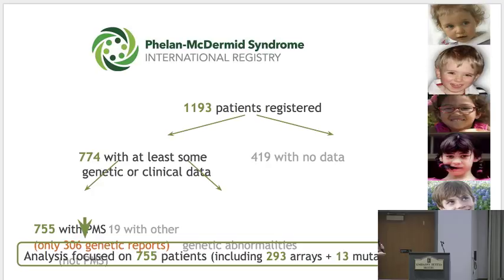Anyway, from these patients, there are only 755 that have Phelan-McDermid syndrome. There are 19 that have other genetic abnormalities that do not cause Phelan-McDermid syndrome. So the analysis is being focused on these two. But of these, only 306 have genetic reports with either a pathogenic mutation or array coordinates.